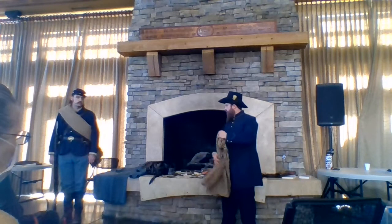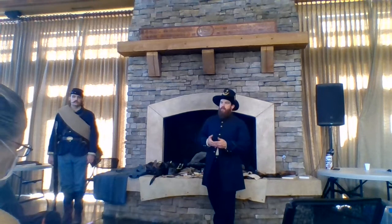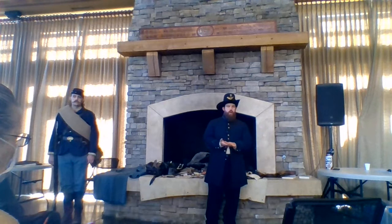Their blankets would have been issued to them. Early in the war, they would have been a gray material like this one. But as the war gets underway in 61, they realize we don't have as many weapons as we need. We don't have as many supplies as we need. So they opted for what they call an emergency blanket. So they're just getting them out as fast as possible. And again, they were also supplemented from home. They bring blankets from home or have blankets sent to them.